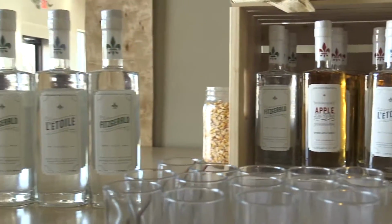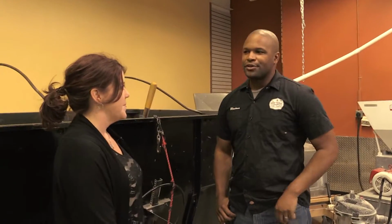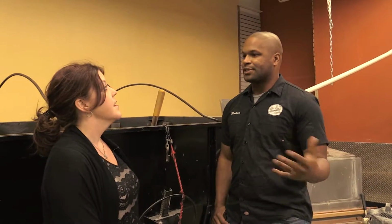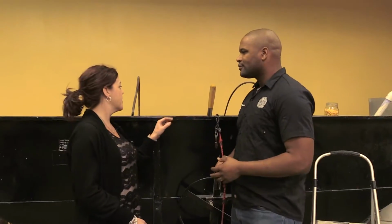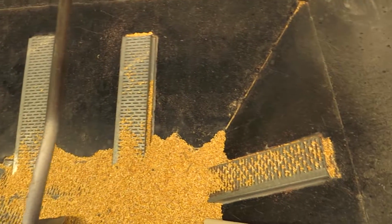So you started with just that one keg we saw out there. What's your production now? So now we can do around 2,000 cases, 6-bottle cases. When we first started, maybe in a given year, we could have done 100. Okay, so here's the grains. Yeah, so our bin is a little depleted right now. We're getting refilled on Monday.